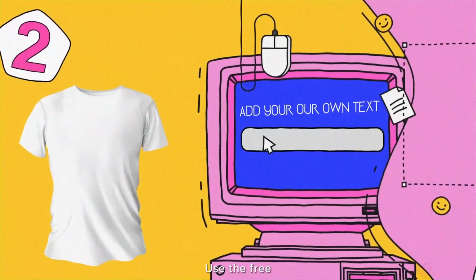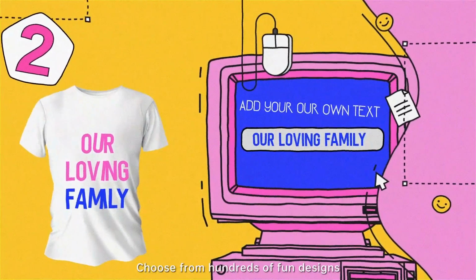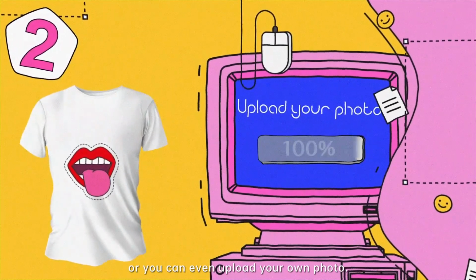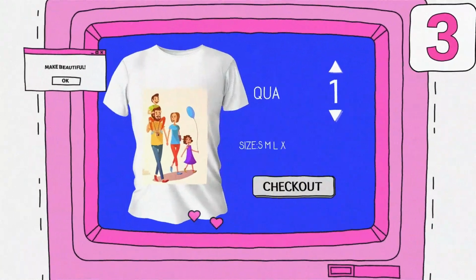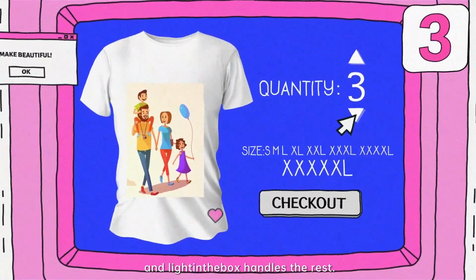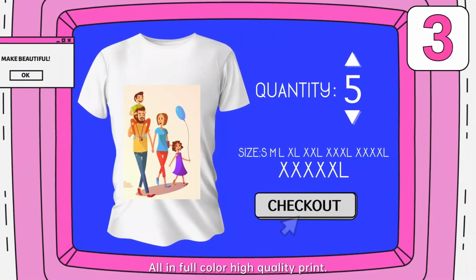Second, use the free online designer to add your own text and images. Choose from hundreds of fun designs, or you can even upload your own photo. Lastly, confirm the sizes and number required. Checkout, and Lightinthebox handles the rest. All in full color, high quality print.